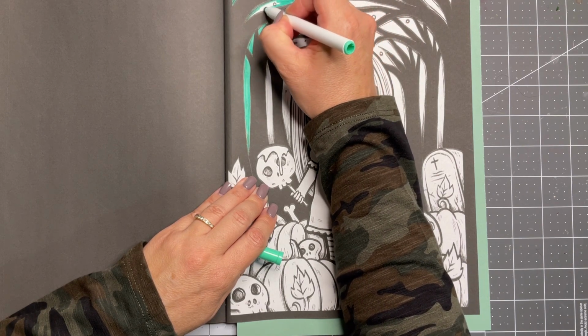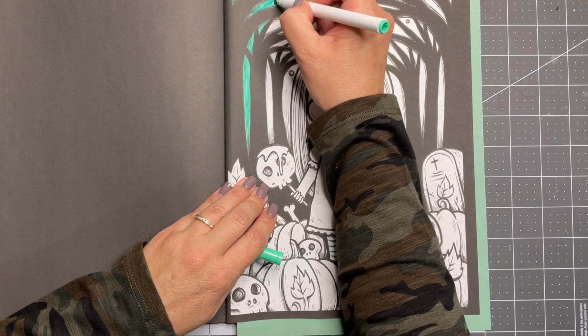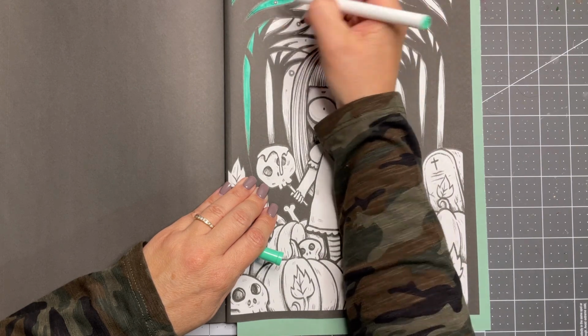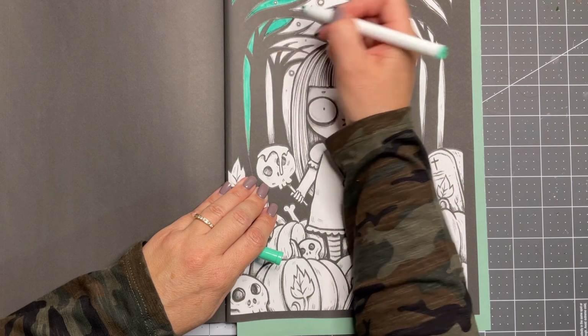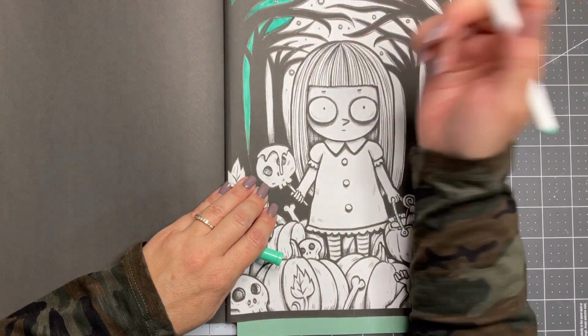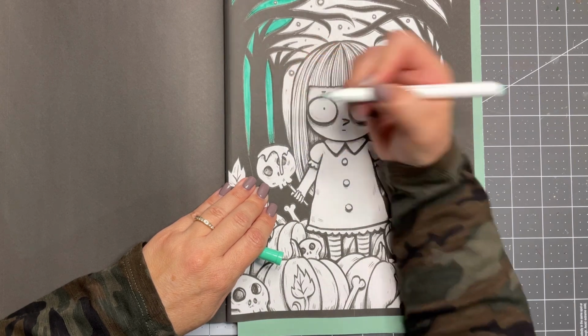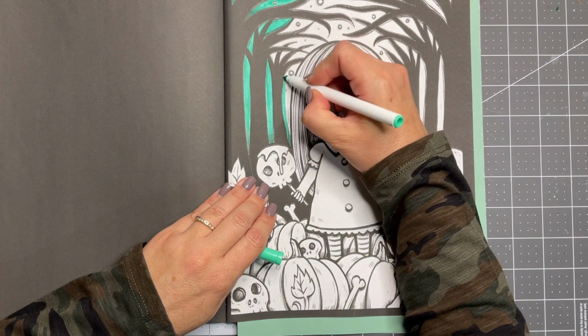I like the mix of some things being kind of cute, but then you have some really creepy stuff. And I love Dee Dee Willingham's style. She makes everything look super easy. And so some of my pages I've done following along with her, and then some I've done on my own.